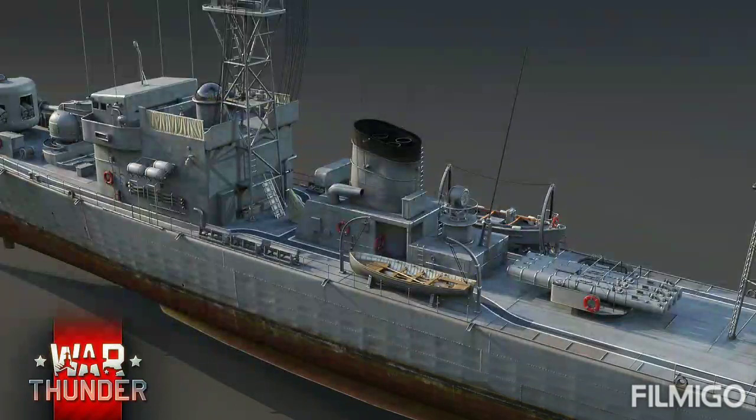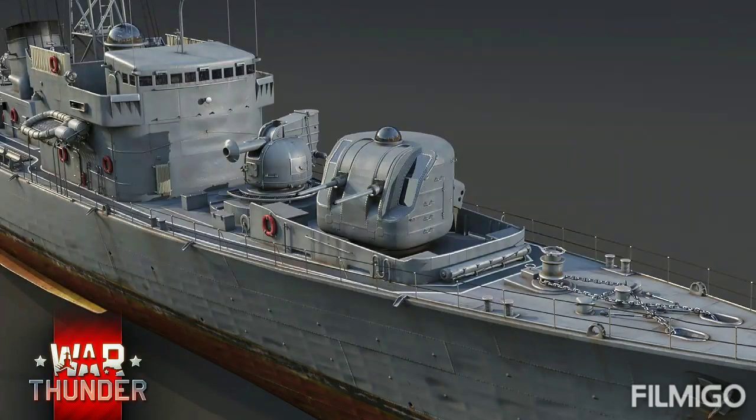That being said, this begs the question, when are the Japanese going to be getting larger ships? They were one of the most renowned navies, and they still are, yet they're getting lower tier ships.